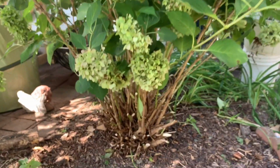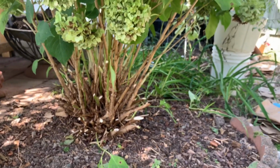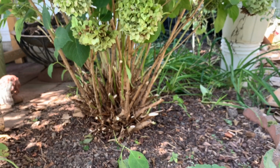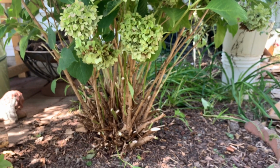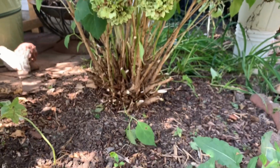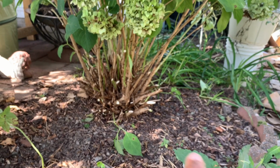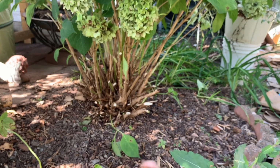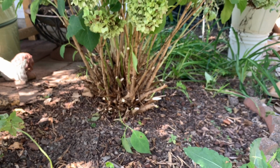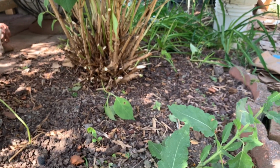All right, I wanted to show you my hydrangea. I trimmed this up and I think I'm gonna keep it like this from now on because it's a beautiful, healthy plant and I didn't have any real problems. It blooms, it looks wonderful, but I don't like the idea of all the branches being on the ground and then I can't see underneath it. I need to know what's trying to live and nest underneath there. But yeah, I trimmed it up and we'll see what happens in the spring.